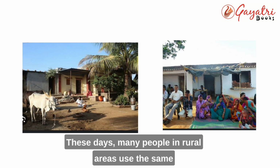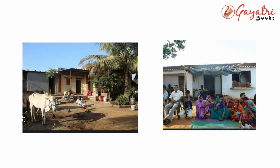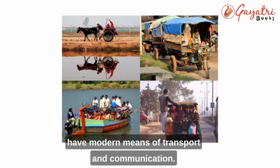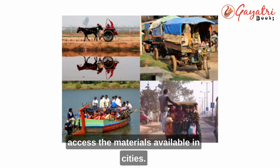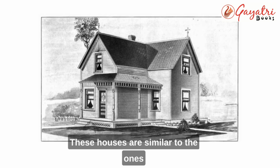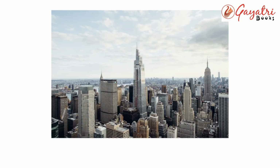These days, many people in rural areas use the same materials to construct the house as used in cities. This became possible as some people in villages have modern means of transport and communication. Thus, it is easier for them to access the materials available in cities. These houses are similar to the ones made in cities with all modern facilities.